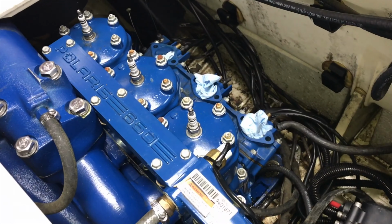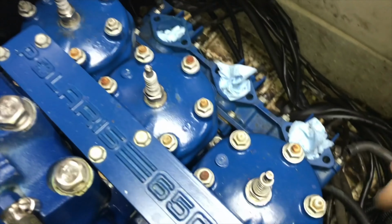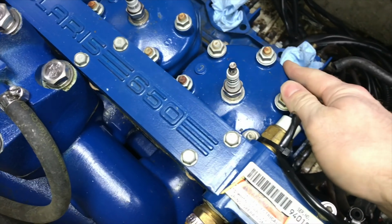Got done rebuilding the carburetors. One thing I want to do before I put them back in is I want to go ahead and pull this cylinder. Both these were at 120. This one was at 80.